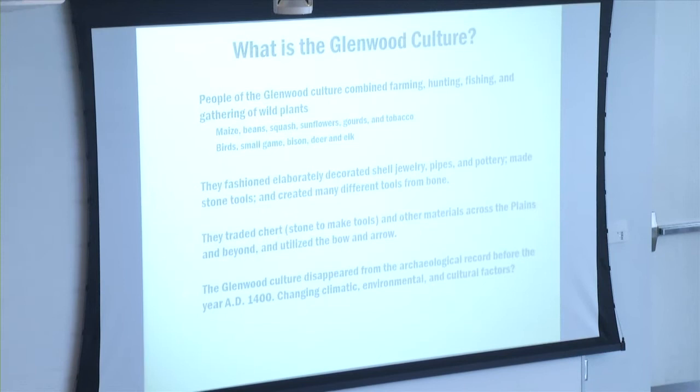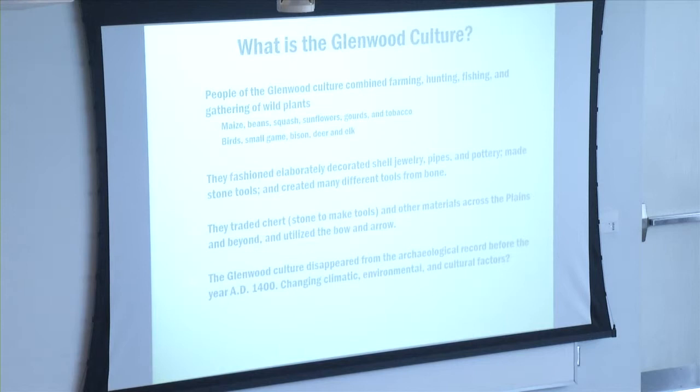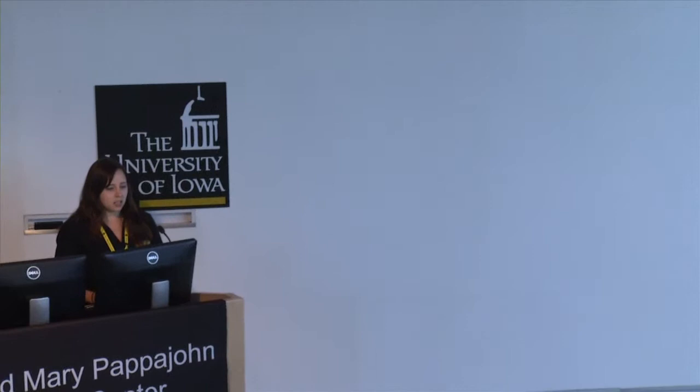The people of the Glenwood culture, as I mentioned before, were farmers. They were some of Iowa's first large-scale farmers. They farmed what we call the Three Sisters, maize, beans, and squash, and they also had domesticated sunflowers, gourds, and tobacco. They subsisted on bison. They hunted a lot of bison, but also deer, elk, birds, and small game. And I'll show you some of the artifacts in a bit.